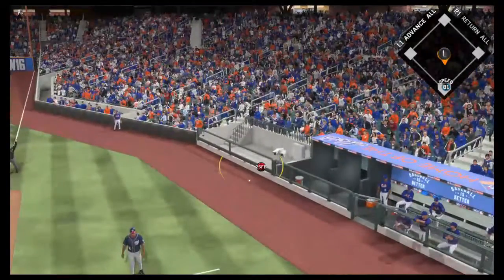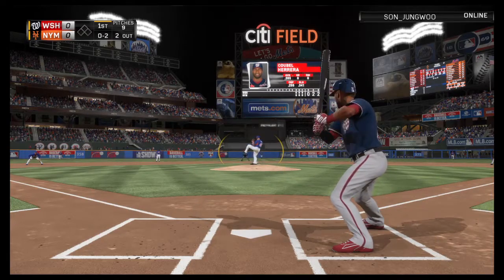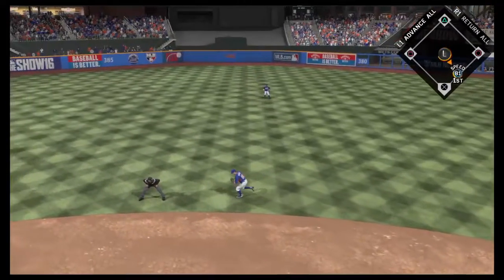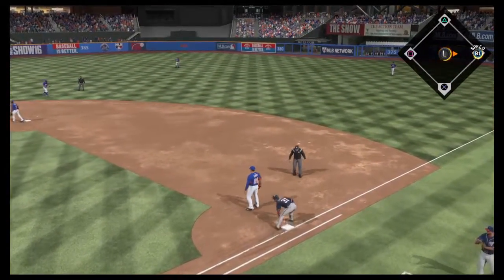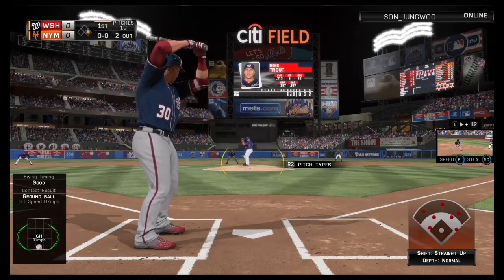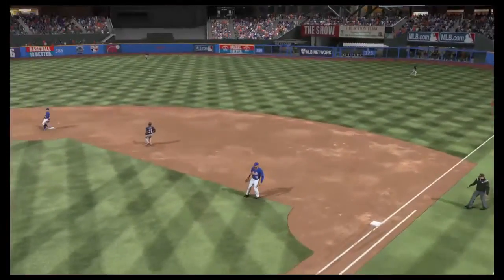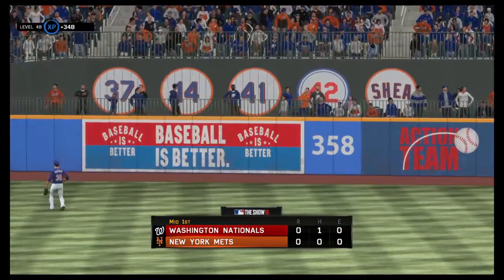Chop fouled over towards the coaching box. On the ground up the middle. Played on the backhand. Off balance throw, but he couldn't get enough on it, so it'll be scored as an infield single. So it's a runner at first with 2 gone, and standing in the ever dangerous Mike Trout. And there he goes towards second, but Loney's able to get his glove up and take it in, and that ends the inning.